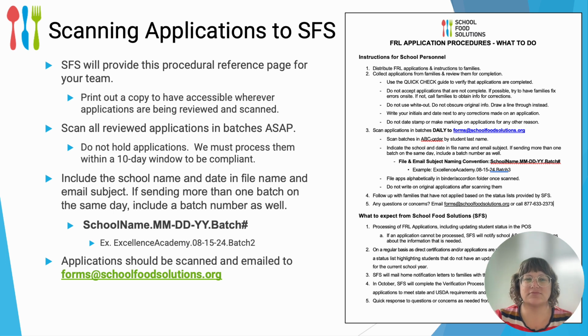And the other really important thing is don't hold on to applications for multiple days. If you receive them and they're ready to go, send them to us that day. We need to process them within a 10-day window to be compliant. And we work with lots of schools. So the sooner you get it to us, the better it is that we can make sure that we meet that compliance window.